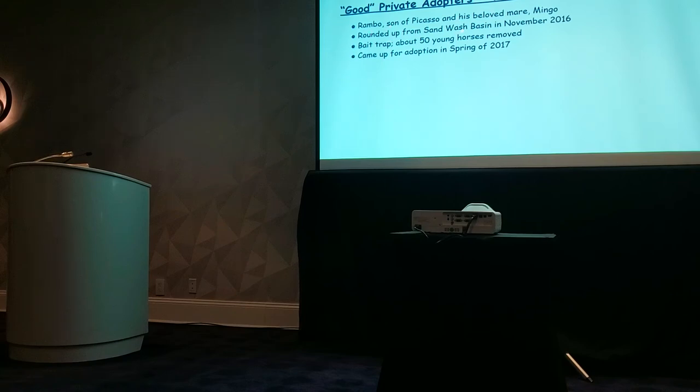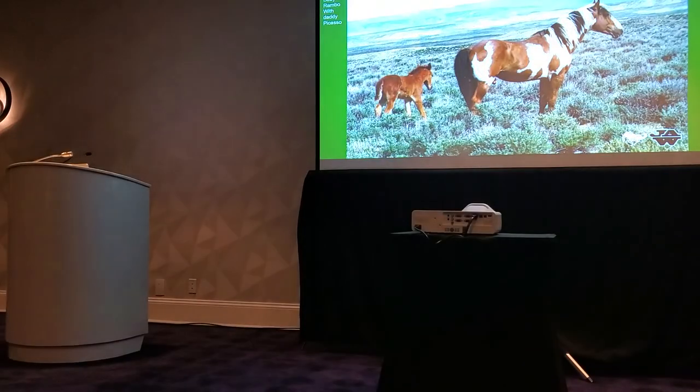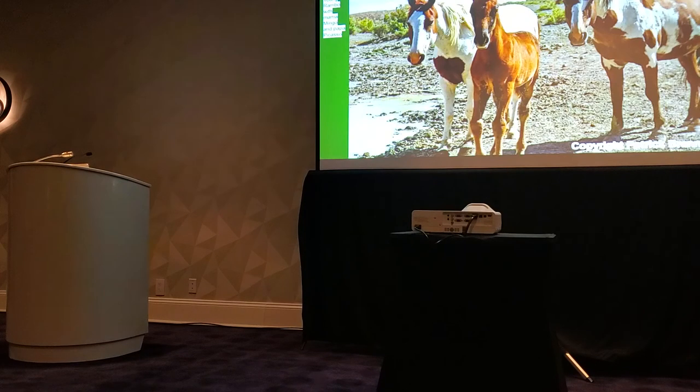He was rounded up from Sandwash Basin in November of 2016. It was a bait trap. They didn't use helicopters. What a concept. About 50 young horses were removed. He came up for adoption in the spring of 2017. Here is baby Rambo with his daddy Picasso. Isn't that a beautiful picture? And here's young Rambo with Mama Mingo and Papa Picasso out on the range.